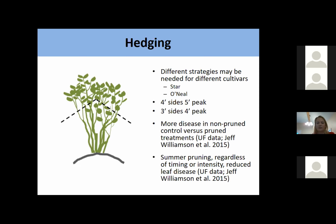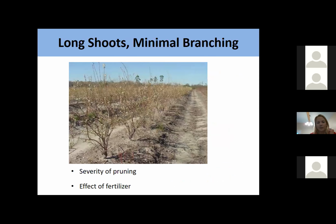So definitely some positives there. As you can tell, if you cut out some of that heavy canopy, it would allow more sunlight penetration, more air movement, less disease, that sort of thing.